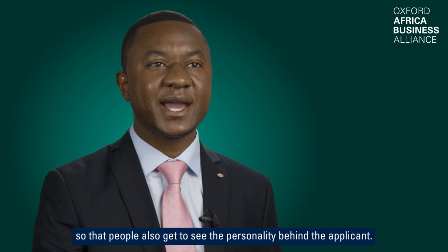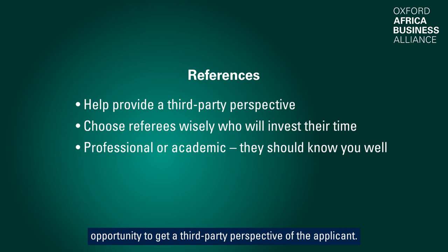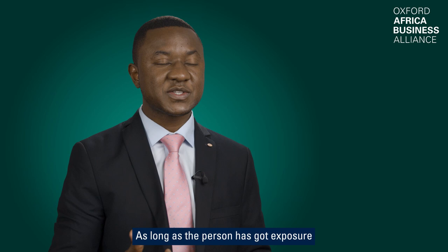Now, on to references. This section provides the admissions team an opportunity to get a third-party perspective of the applicant. Who should be your referee? It all depends on your circumstances. It could be a current boss, a former boss, or a client, or a business partner or relationship that you have, as long as the person has got exposure to your professional work.